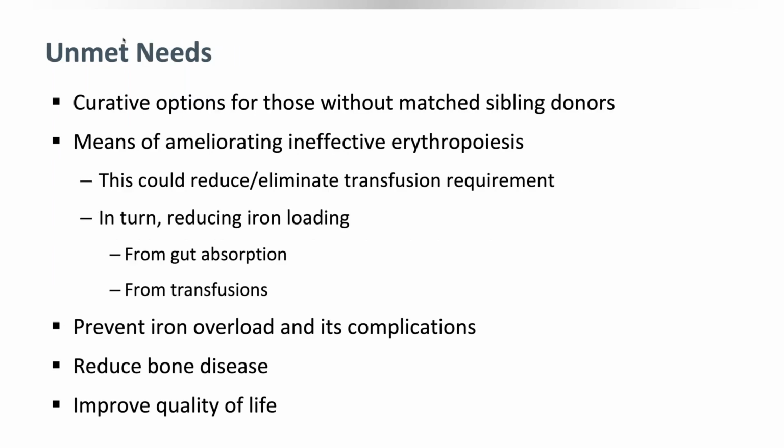But despite all of these advances, there still remain some unmet needs. The curative options for patients without matched sibling or matched related donors are limited. We didn't really have a means of ameliorating ineffective erythropoiesis, which would reduce or eliminate transfusion requirement and in turn reduce iron loading. We are still not really able to prevent the iron overload from developing. We can treat it and manage it, but if it has developed and you have complications, many of those complications tend to be irreversible.